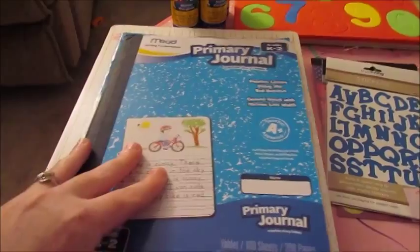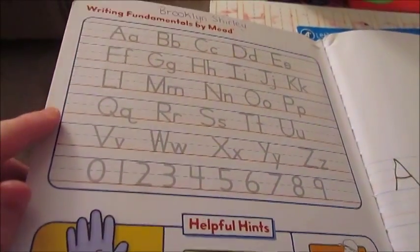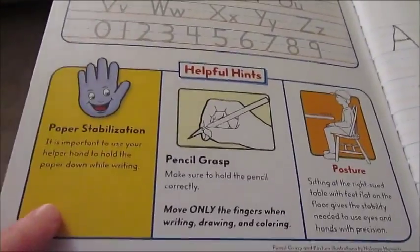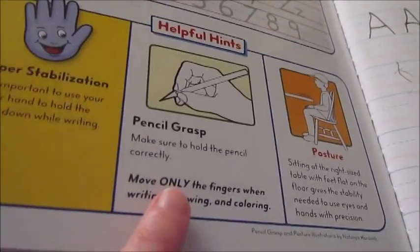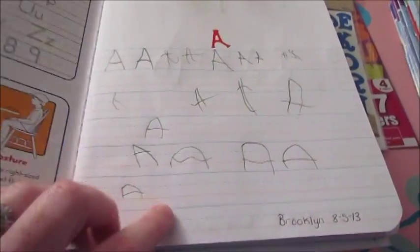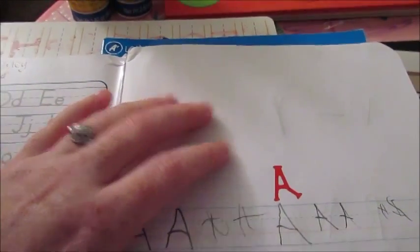Next is this primary journal. On the inside it has all of the letters, capital and lowercase, and numbers 0 through 9. It also has a helpful hints section, how to put your hand down to hold your paper in spot, how to hold your pencil, and how to sit properly. And then it has the handwriting space with the lines. And then up here it has a clear space where you can draw a picture.